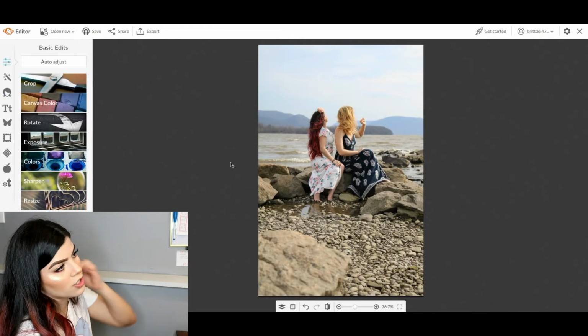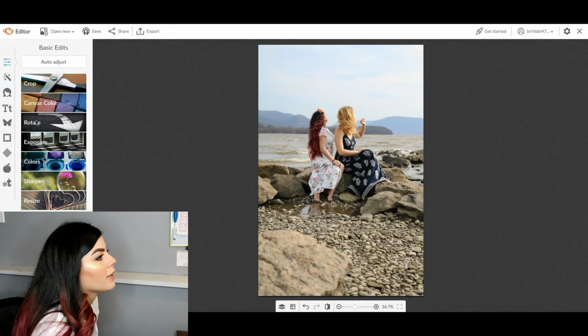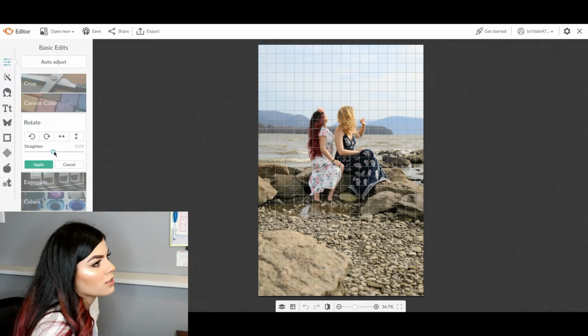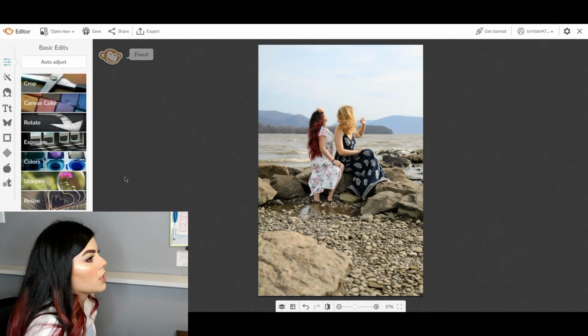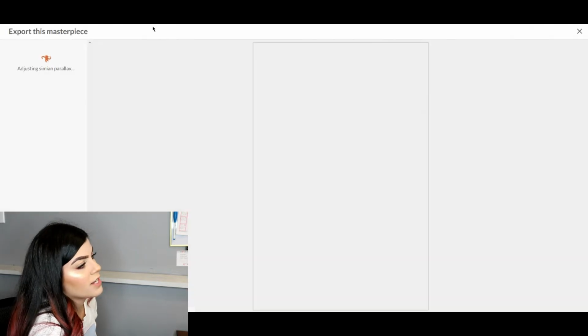Now we got this shot of Alyssa and I. We're gonna straighten out the horizon just a little bit, and then we're gonna hit exposure, let that do its thing. There's not really much that needed to be done here. And honestly, I wouldn't even airbrush this because it looks great. So we're gonna just save this as it is.